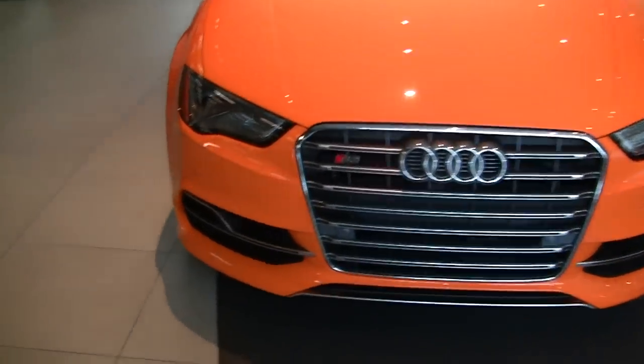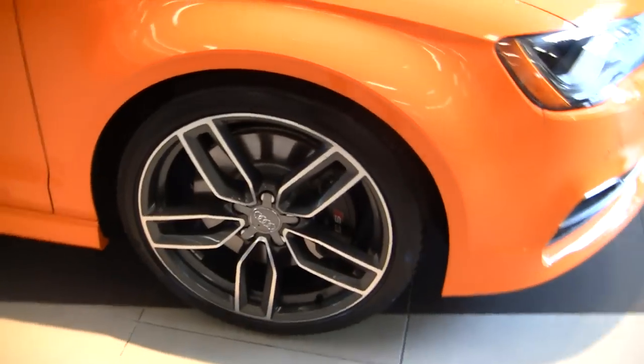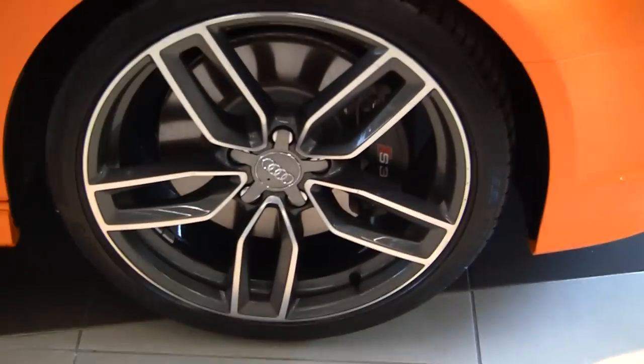I wanted to show you this awesome exclusive edition S3. The color is called Glut Orange. Kind of looks like a mango to me. It just is unbelievable. I'm going to tell you all about it, but first I got to tell you a couple things.